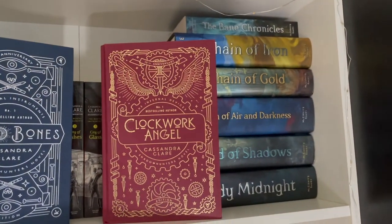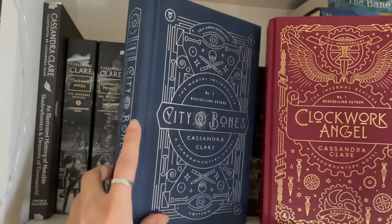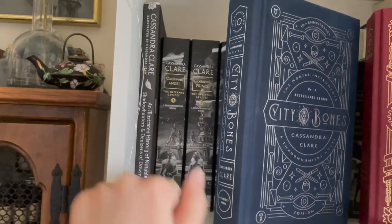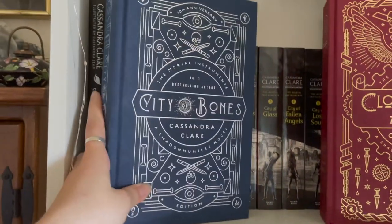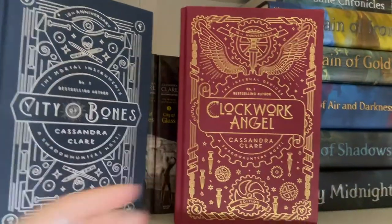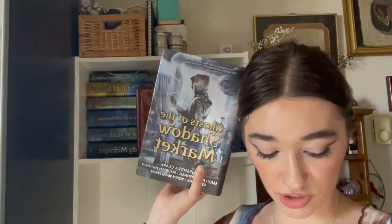This shelf is my Shadowhunters shelf, so I have the Dark Artifices, The Last Hours, The Bane Chronicles, the original Mortal Instruments series tucked behind here, The Infernal Devices tucked behind here, an illustrated history of notable Shadowhunters and denizens of Downworld, and then my special edition City of Bones and Clockwork Angel. I have Ghosts of the Shadow Market and Tales from the Shadowhunter Academy and the Shadowhunters Codex, but that's either gonna go in my basket or under my bed because they're not part of the main series. They're big books, they take up a lot of space. So until I can get another bookshelf, they are going to be kicked off.